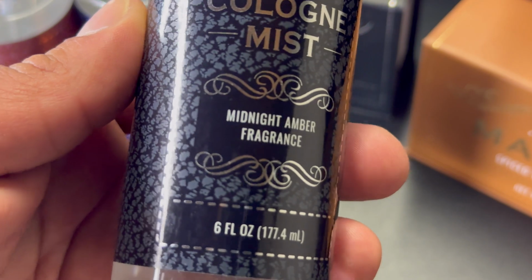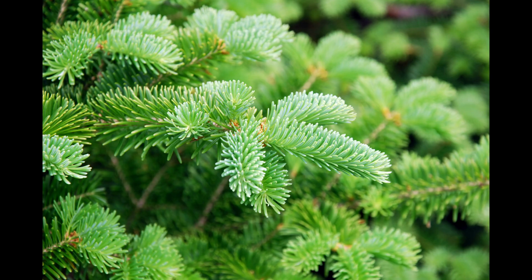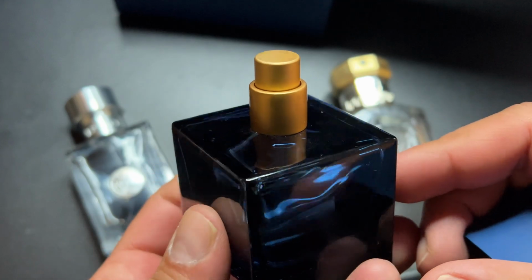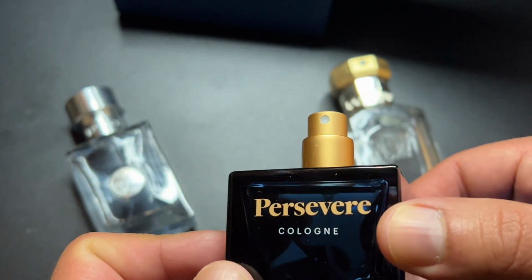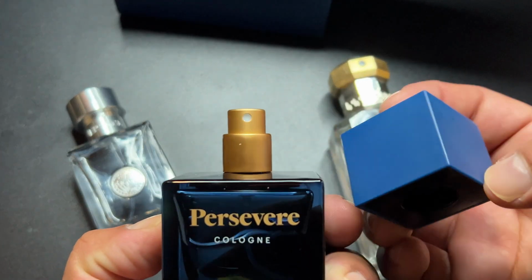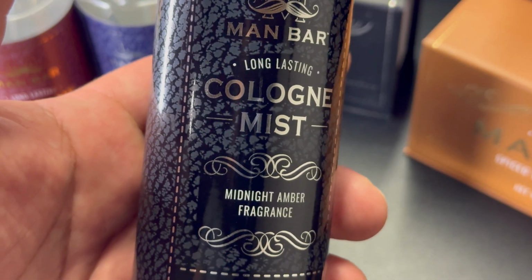I was very curious about moonflower and fir needle. I didn't really know what those scents were like, so I did some research and looked up what moonflower smells like. It's best described as a cross between jasmine and vanilla. And you're definitely gonna smell that in this cologne. It's really nice. And it's funny that that's what Moonflower smells like, because the Manscaped Persevere cologne, I'm pretty sure that on the Manscaped website for that cologne, they actually mentioned jasmine and vanilla as some of the scent notes. So that's why this one smelled similar. I actually like this one more.